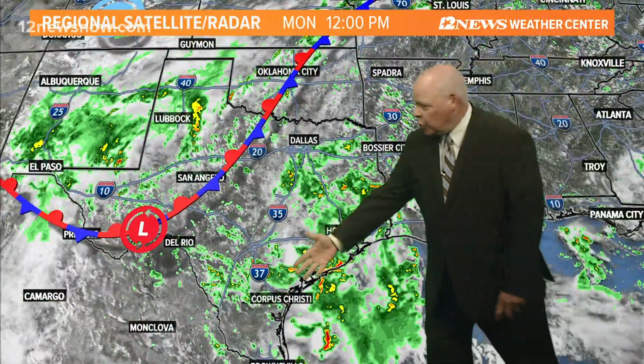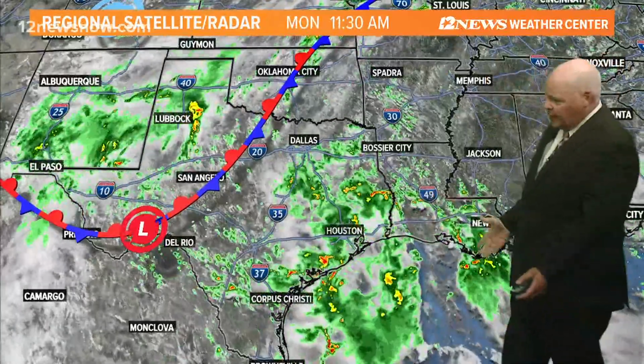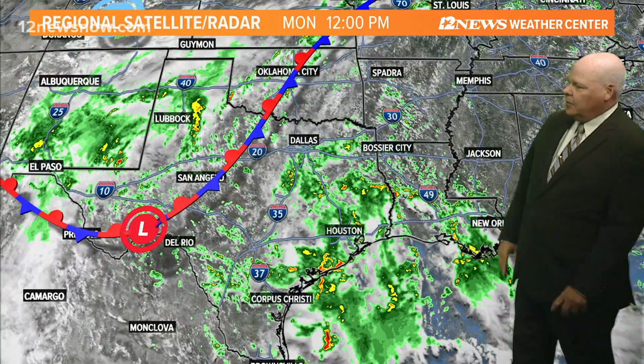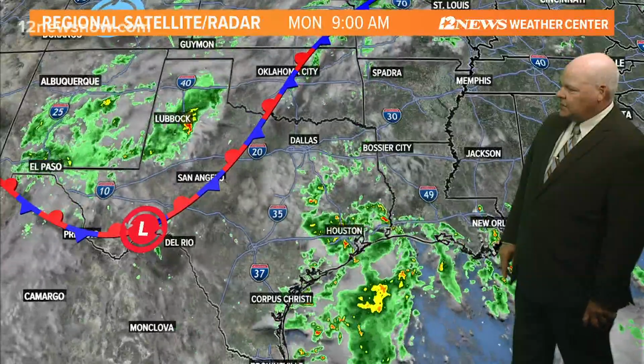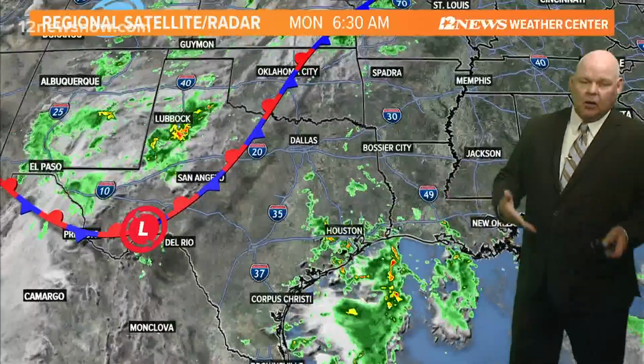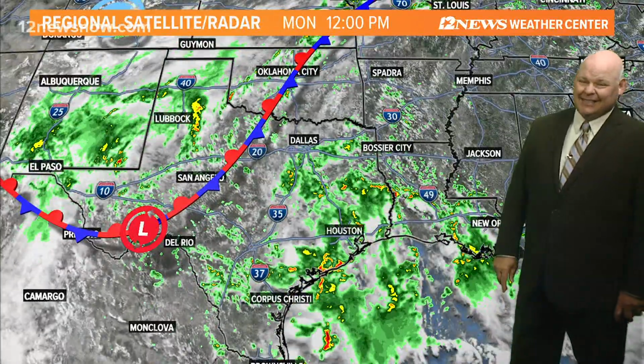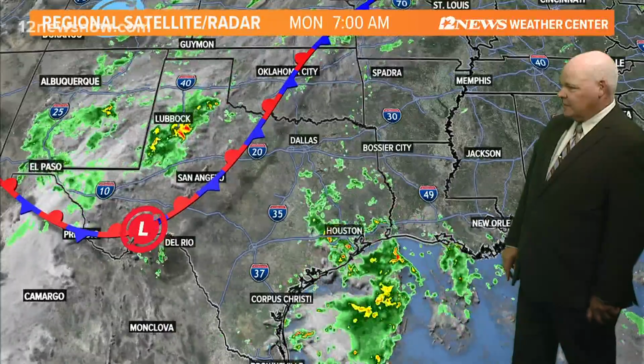We're not the only ones getting the rain. Look, we've got rain from Corpus Christi all the way over to New Orleans along the Gulf Coast here. All that moisture pouring into parts of the northwestern Gulf of Mexico. And we're going to continue to see that scattered rain not only today but tomorrow, and we keep rain chances pretty high all the way through the 4th of July weekend. So not the best of news, especially if you were planning some outdoor activities this weekend.